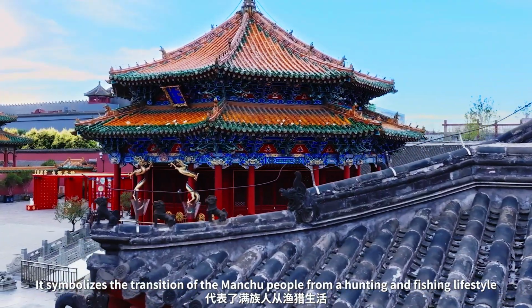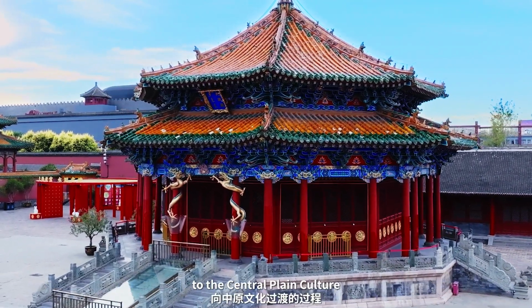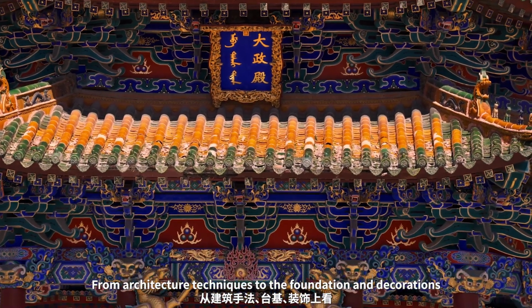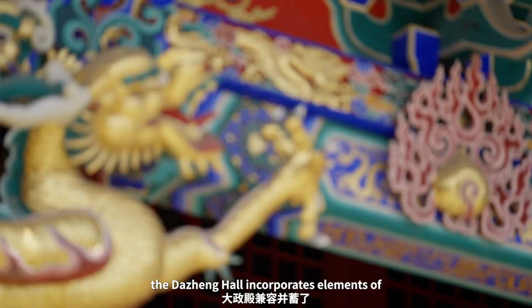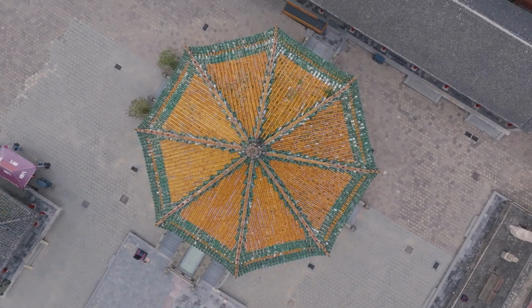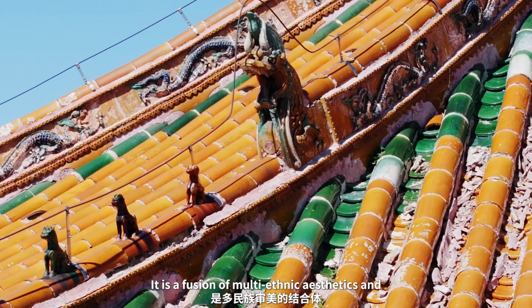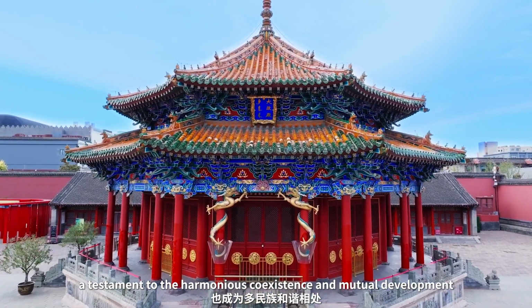It symbolizes the transition of the Manchu people from a hunting and fishing lifestyle to the Central Plain culture. From architecture techniques to the foundation and decorations, the Dazhang Hall incorporates elements of Han, Tibetan, Mongolian, and Manchu traditional cultures. It is a fusion of multi-ethnic aesthetics and a testament to the harmonious coexistence and mutual development of various ethnic groups.